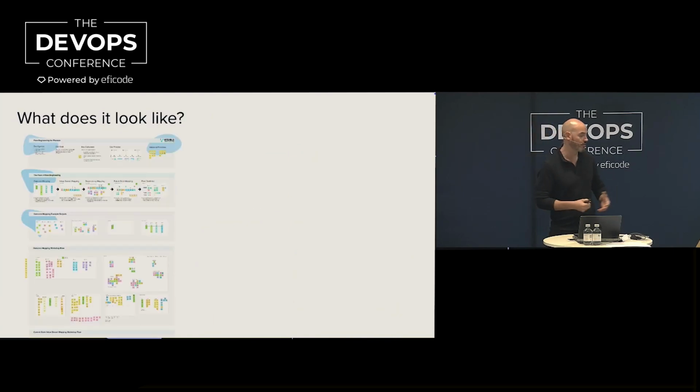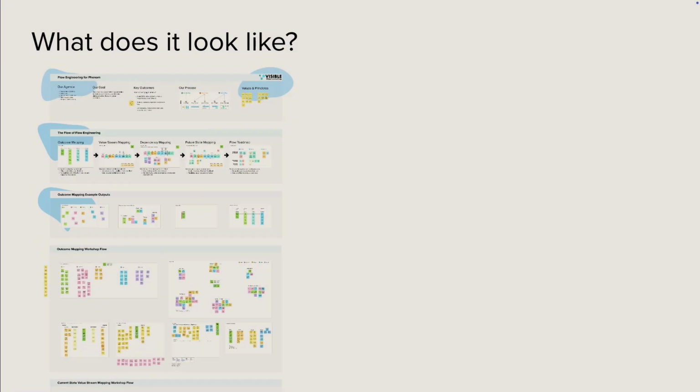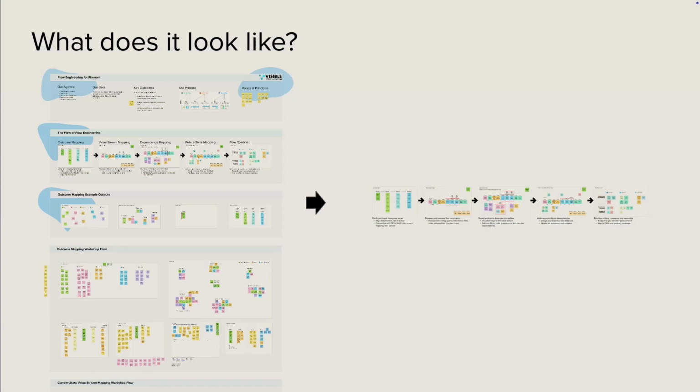And what does this look like is usually the next question. So that's an example canvas that I will commonly build upon in Mural. This is Mural. There's a bunch of publicly available templates for Miro and Mural, some of the most common platforms for building out collaborative maps. And what we'll do is, through building these iterative segments of stream maps or the various maps, we'll assemble them into this basic flow of outcome, value stream, dependency, future state, and then the flow roadmap.